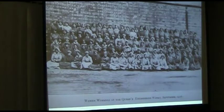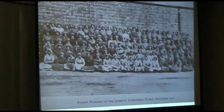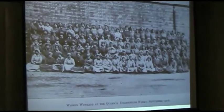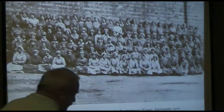Of course, with men being away at the front, women were needed to fill in the jobs. And this is a picture of, I'm not sure if it's all women workers in September 1916, but certainly quite a large gathering of women workers at HMS Engineering Works, September 1916.